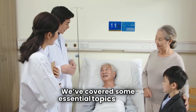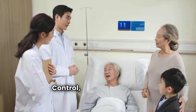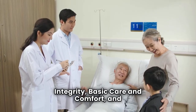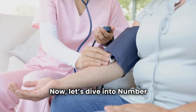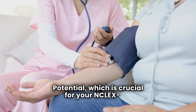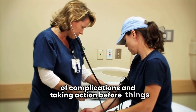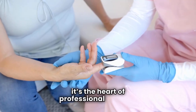We've covered some essential topics so far: management of care, safety and infection control, health promotion and maintenance, psychosocial integrity, basic care and comfort, and pharmacological and parenteral therapies. Now, let's dive into number 7, reduction of risk potential, which is crucial for your NCLEX RN success. This domain is all about spotting early signs of complications and taking action before things escalate. Prevention isn't just a nice-to-have, it's the heart of professional nursing.